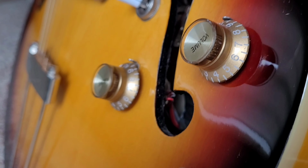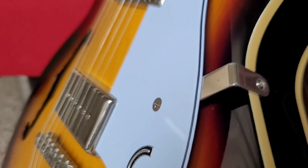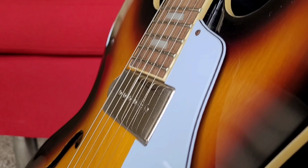What we are going to be talking about today is just doing a quick review on this Epiphone CASINO. Obviously, there's a lot of chatter going around because we have, through the magic of retouched film, been able to kind of step back into a more intimate look of the recording process of the Beatles during the later years.